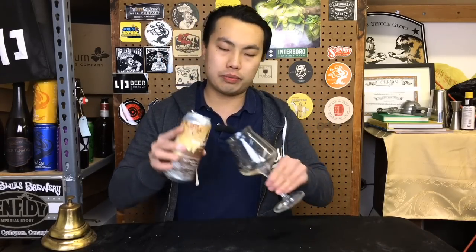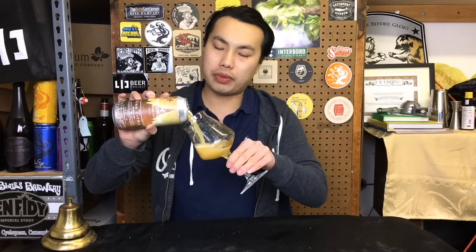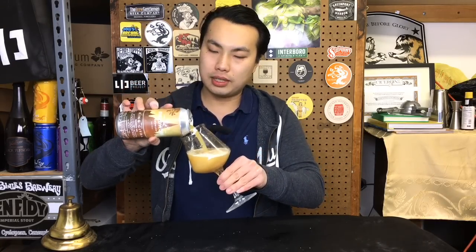This is Fieldwork Brewing in Berkeley, California, one of the first hazy West Coast breweries I was introduced to. And this is King Citra, an 8.7% double IPA. So let's dig into this one. It's been a while since I've had a Fieldwork beer, and let's see how the West Coast is doing on haze.